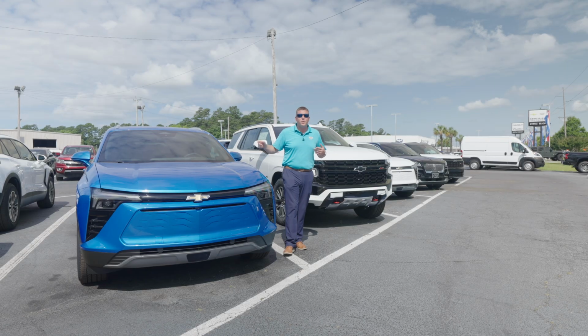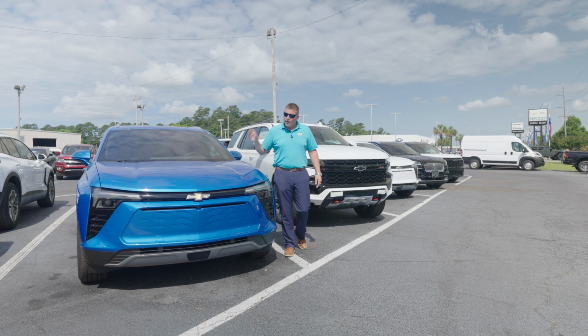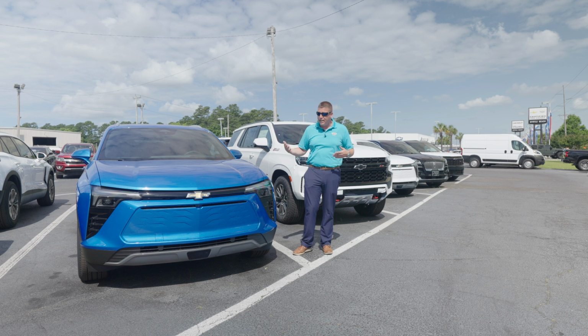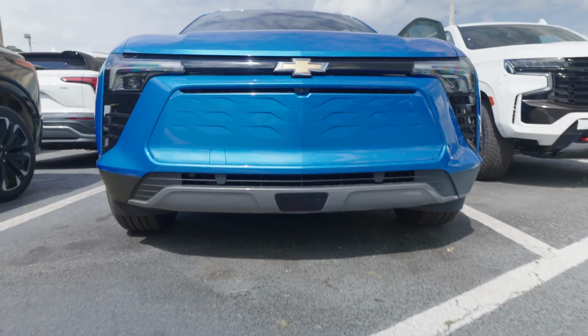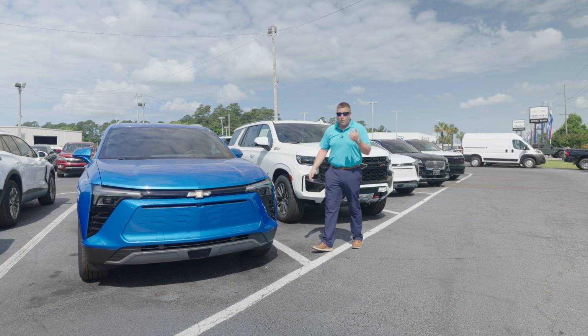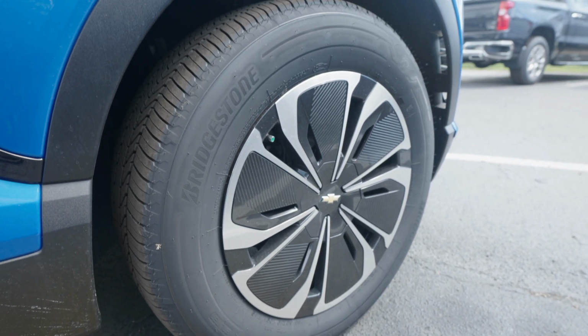So as I mentioned, this one is the gorgeous light blue color. It is called Riptide Blue. A couple things you'll notice different from a regular gas-powered Blazer versus an EV is obviously the front grille. There's no real air intake because it doesn't need it because it's an EV. If you also want to come around, we can take a look at the wheels. They do have more of a new style electric feel to them.